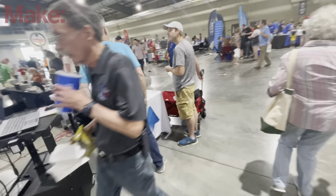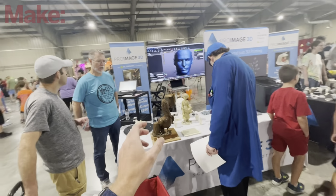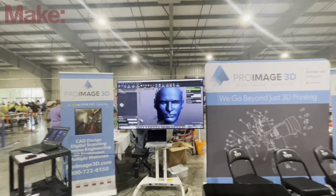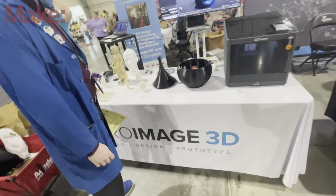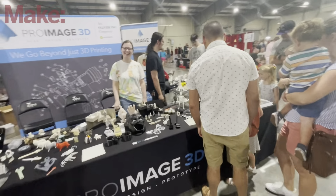Showing these kids how to build some little air-powered rockets. Here, ProImage 3D is showing people how they can do 3D scanning. You can see here that they are letting people play with the scanners, and if you look up there, that's an active scan of this head here. They were showing people in real time how that works. And so we've got some 3D scans and 3D prints from them here.